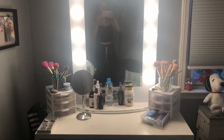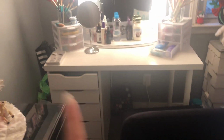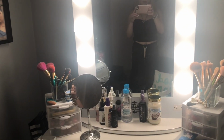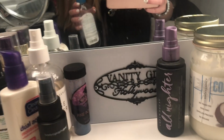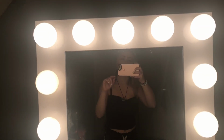So this is my vanity. My dad actually built the desk part for me. He got the pieces from IKEA, and the light is from Vanity Girl Hollywood. Here, this is what it says. Vanity Girl Hollywood. It's an online store, and you can get the vanity in any color. I chose white because it goes with the wood that I chose.